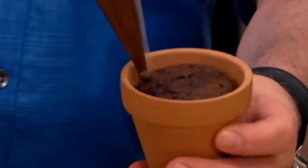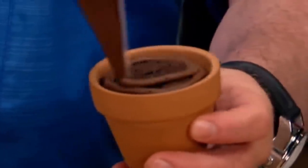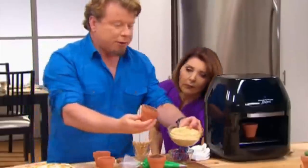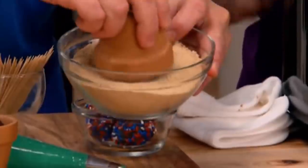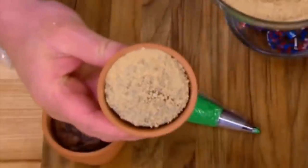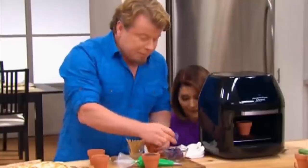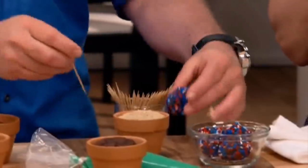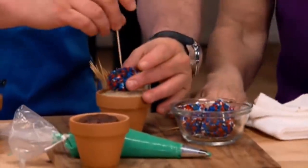A little layer of the icing right around the top. You want to get every bit of it on there. Now I have crushed graham crackers. You take it upside down and give it a little smash. That's the sand. That's right, it's like potting soil. Then I have a donut hole, another thing you can get anywhere, right? Yeah. And a toothpick. I just drop it on top.